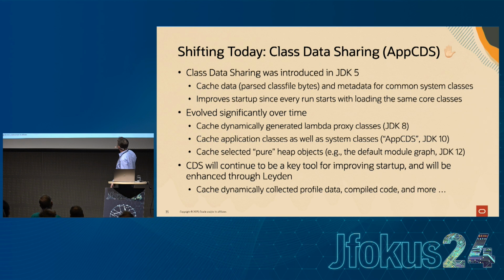So CDS is something that was added very early in the JDK, and especially when we came to Java 8, we had a lot of lambdas, so we would like to have some additional information available already at startup. And in JDK 10, we enabled also application classes to participate in class data sharing. Basically, you have the opportunity to take a snapshot of your classes and store them in the CDS so you can start up much faster. And I think the objective for Leyden is to expand around CDS and make it more general so we can create profile data and store it there, compiled code, and even more metadata that we can put into the CDS.